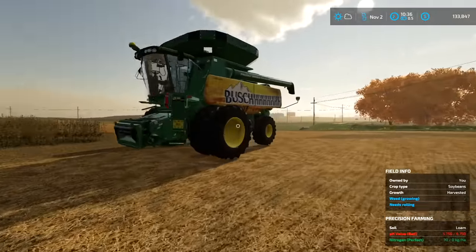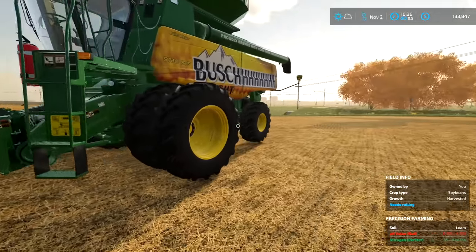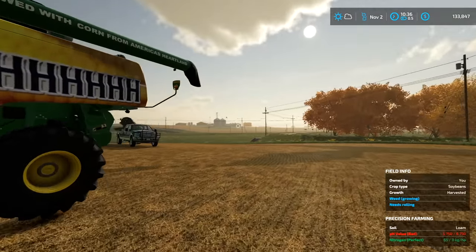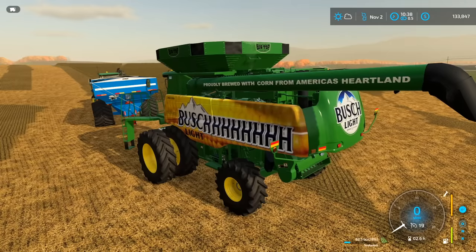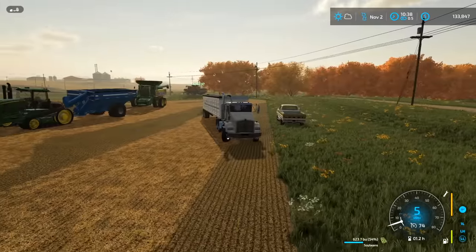And then we gotta get the combine cranked over. The 9770. She's a tougher start. The battery's been low. It's a little chilly out, but we should start fine. There we go. And there's Nate.